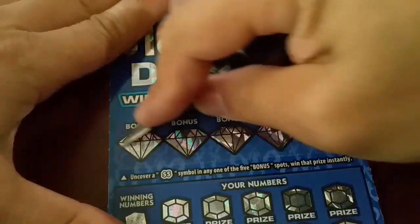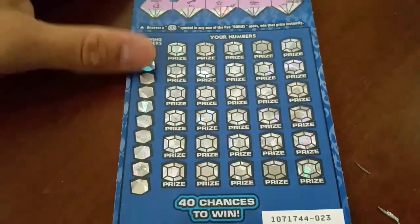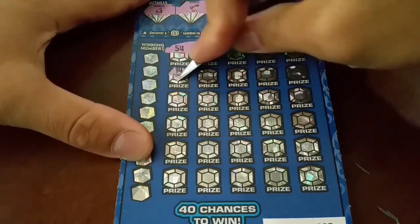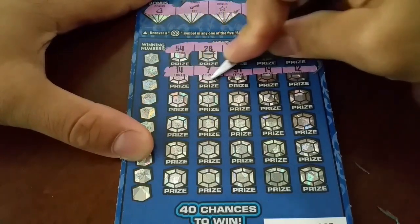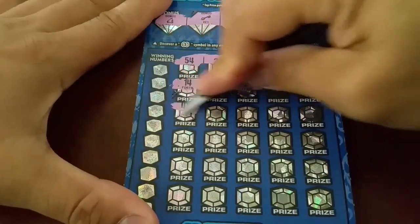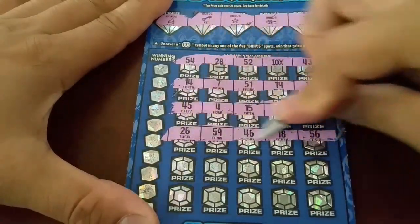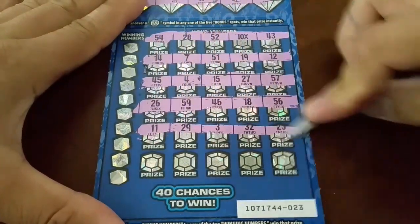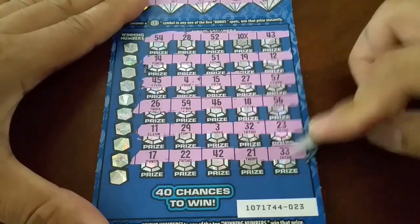Sparkle. And the dollar signs. All right, we got a 10X upstairs. That's a good sign. That is our first 10X, I think, this game. I think we've had 5Xs, actually we had a 5X times 10 for 50.